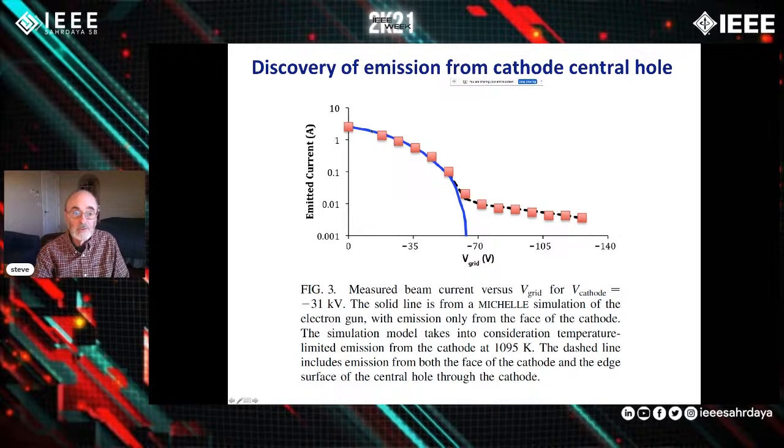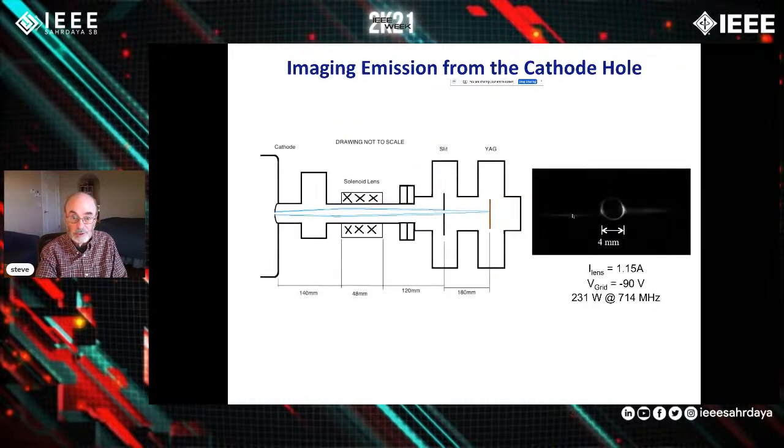If we simulate emission for just the cathode, we'd expect the gun to cut off completely at something short of minus 70 volts. And instead, it continues on. The only way that can be modeled correctly in the gun was to look at emission from the cathode hole. And this dashed line shows that clearly the gun is emitting from the hole, even though it was not intended to. This is also a problem in IOTs, but less of a problem there because they're simply RF efficiency and not the micro bunch of electrons itself.